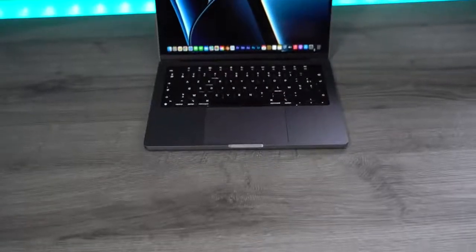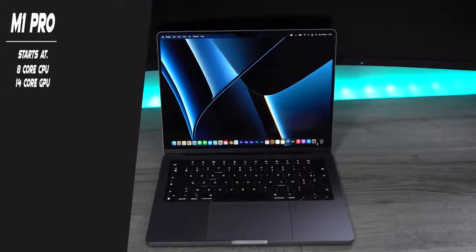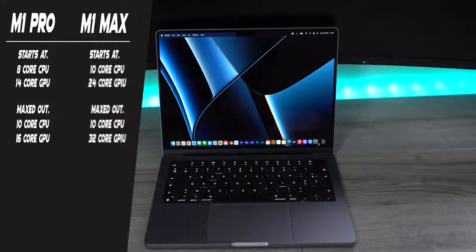So what are the differences between the M1 Pro and M1 Max? The biggest difference is the GPU cores. The M1 Pro starts at an 8-core CPU and a 14-core GPU. You can max out the M1 Pro to a 10-core CPU and a 16-core GPU. The M1 Max you can max out to a 32-core GPU.